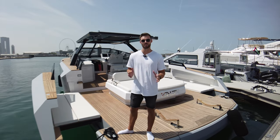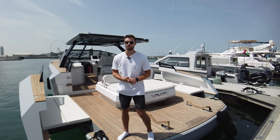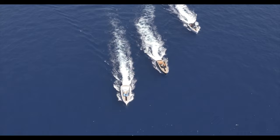We are at the Dubai Boat Show 2022, and we're going to be checking out the Evo R4, which is a luxury 43-foot sports boat. And we're actually going to be going on a sea trial on this boat as well, so stay tuned for that. That's going to be awesome.